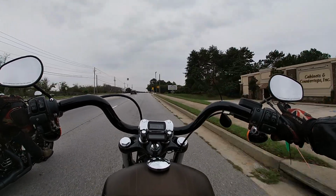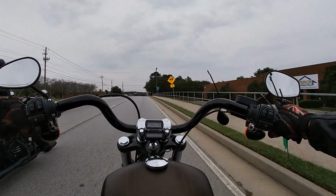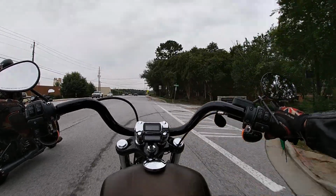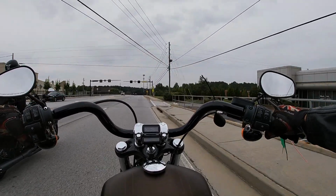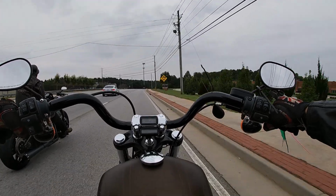Colour-wise, I'm really not enjoying this colour. I don't know what the official name of it is, but it's brown, isn't it? And it's not a particularly attractive brown. Sorry if you have this particular bike in this brown and you love it. That's great, but for me, it's definitely not the most attractive colour I've ever seen.